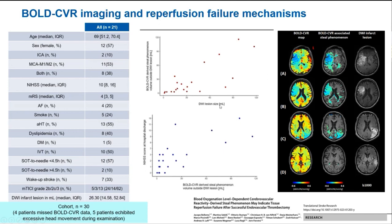It just shows that the larger the DWI, so the initial stroke, the larger the steal volume somewhere in the brain of this patient was based on BOLD CVR. So below this cutoff of 0.1. This is the NIHSS discharge, so the clinical performance basically, versus the steal phenomenon. And what we showed here is that the larger the steal volume present in these patients, the higher the NIHSS, so the worse the clinical outcome at discharge was.